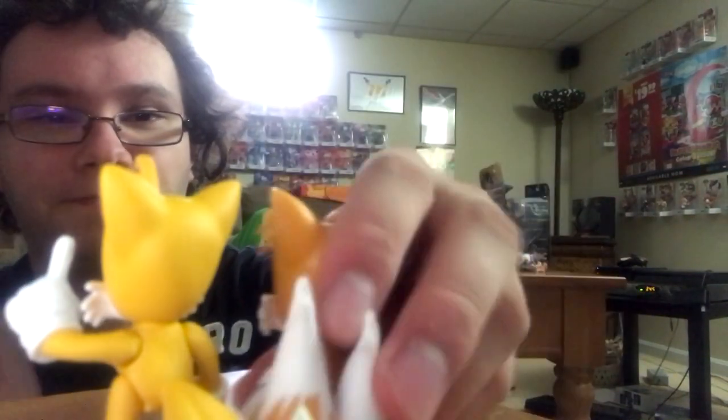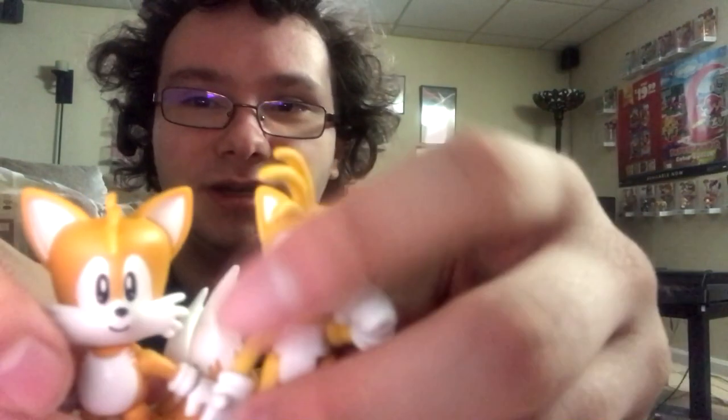Come on, Tails. And I just feel like he's too small. He's only the slightest bit bigger than classic Tails. That shouldn't really be. Why did Sega allow that? Why did they say, this is a figure you can just put out?